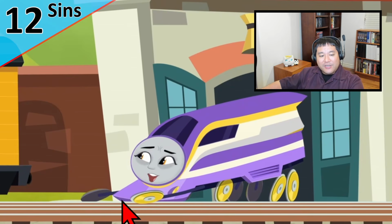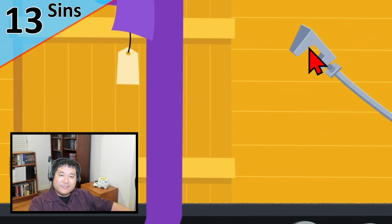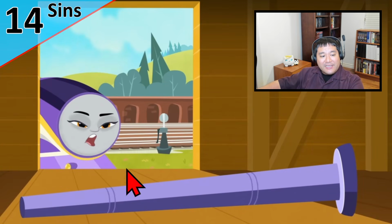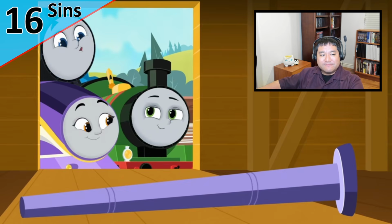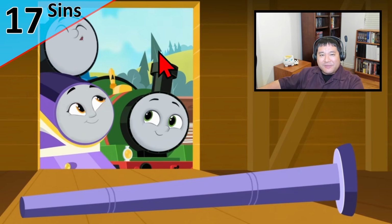Kana stretches her wheel legs as if she were a cat. Kana's coupling is now a hand, so coupling hand. A pole? So Kana was previously on the same track as the boxcar, and now she's looking into the boxcar from the side, so she's off the rails. Maybe it's a giant toothpick or a big back scratcher. For an engine made of metal, Thomas is strangely enthusiastic of it being a back scratcher.